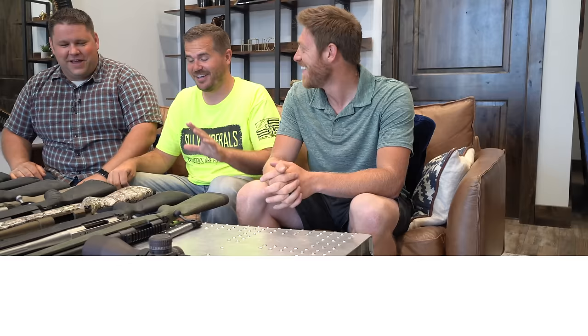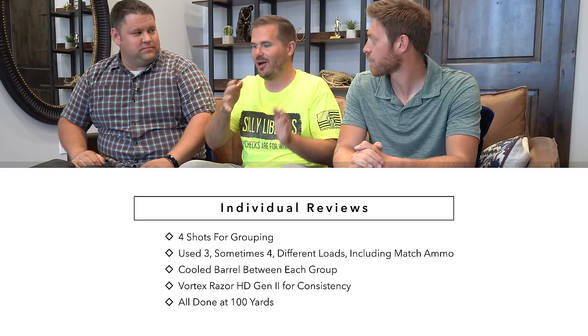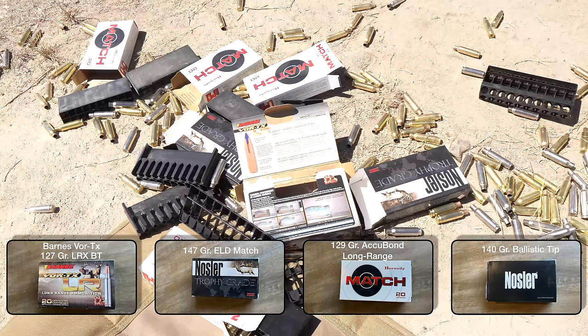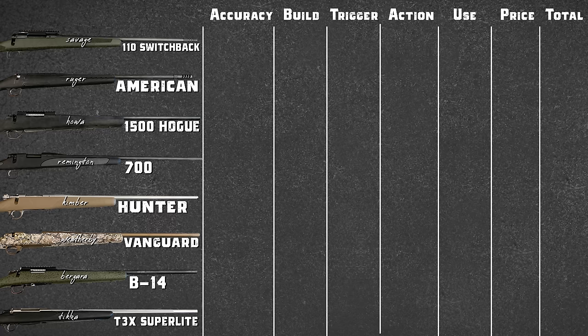So we put hundreds of rounds through all of them. We used 4 different loads. Each of us shot each load on each gun at 100 yards, measuring everything with calipers. But it's really hard to say what's the most accurate gun. How are you measuring? By best group? By the best of your worst group, by the mean group, the median group, which shooter, which load? So what we did is we measured it all of those different ways, and then we averaged all of those measurements out for a composite score. That's how we had to go, with kind of a score, kind of a grouping.